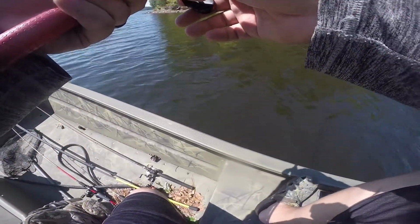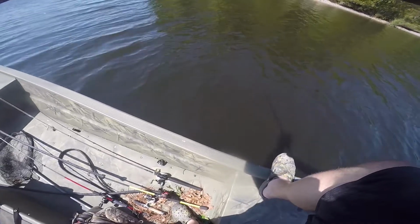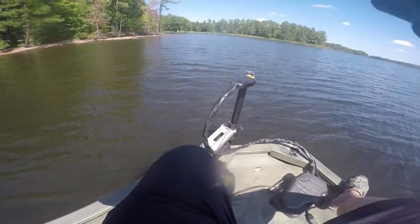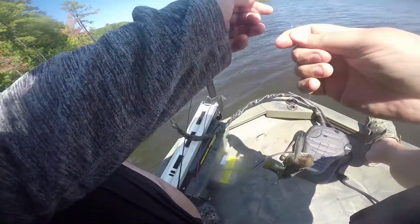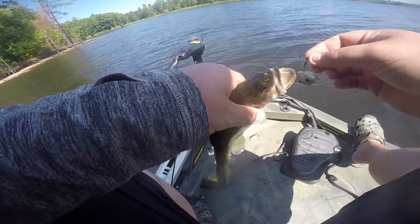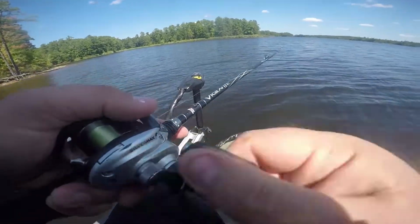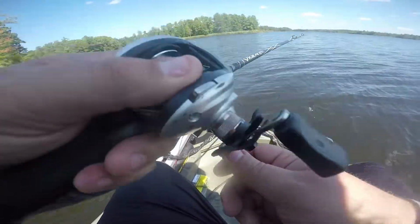How's the fish, guys? Oh, he came off. Dang it. Well, guys, I caught one. It's not a giant, but a fish is a fish, right? Little dinky dink. Pretty little fish. At least I didn't get skunked, right? That's a plus. At least I didn't get skunked.